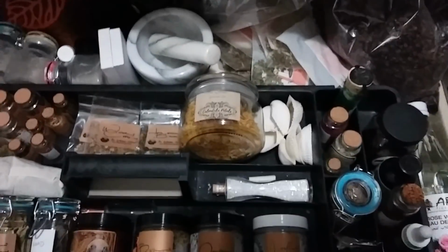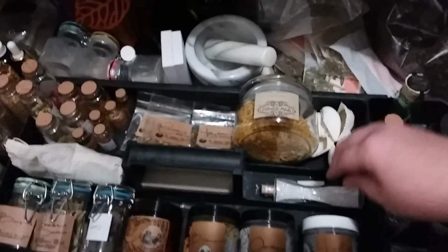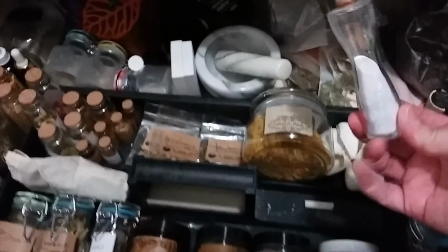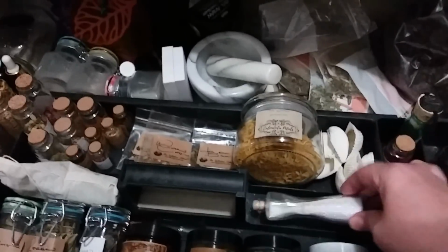So this is where I go to when I'm doing my herbal stuff, my herbal workings. This is my little supply. And this is just some really amazing glitter that I've had for like 20 years. It's so fine. You only need a little bit when you're working with glitter, but I just love this stuff.